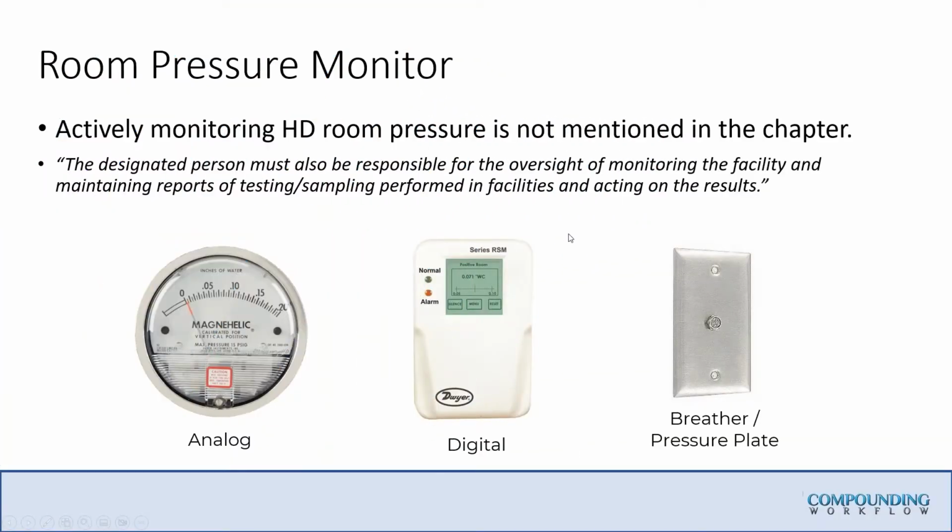room pressure monitors. What's interesting is that actively monitoring the hazardous drug room pressure is not actually mentioned in the chapter. Well, you go, Ron, that kind of seems a little bit like deductive reasoning, doesn't it? Yeah, absolutely. The chapter calls for 0.01 to 0.03. How do I know it's actually performing?